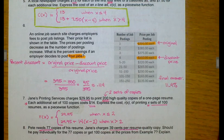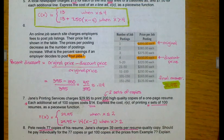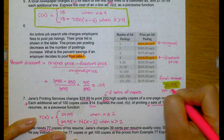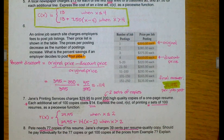This is the percent discount off of the original price per job posting. So this is how much you're saving by posting 4 jobs instead of 1. You're saving 11.4% per post. Okay. All right, so that is it for our notes.